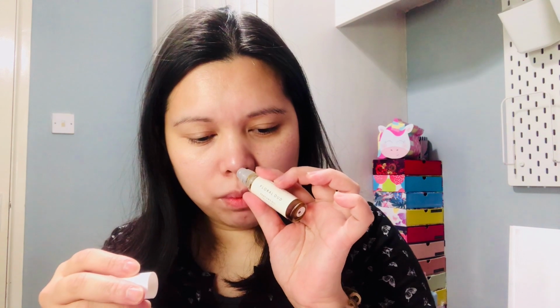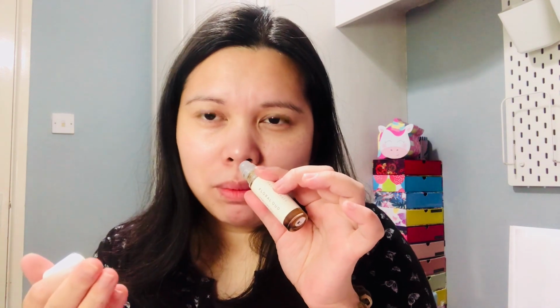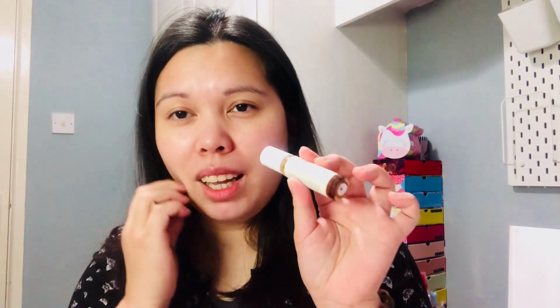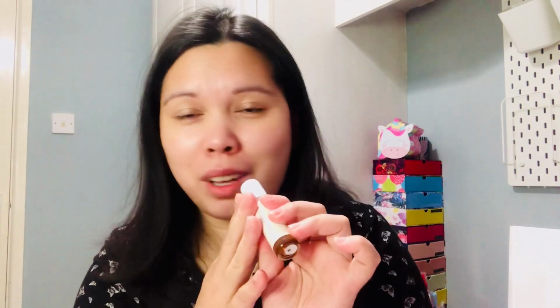Smells nice. It smells like gummy. Like a bubble gum. It smells like that. I don't know if I smell like that, but definitely I will use this one because it doesn't have that strong, very irritating smell. It's a subtle, kind of sweet smell. So definitely I will use this one.